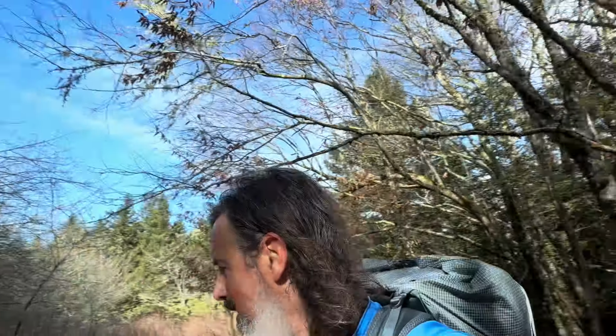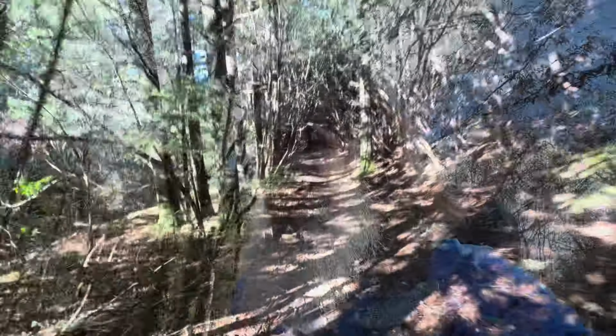This is one beautiful hike, and I'm glad those clouds rolled out. As you can see, there's not a whole lot of clouds up there now. What a beautiful day.